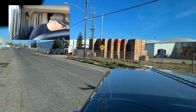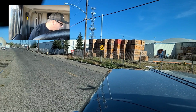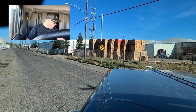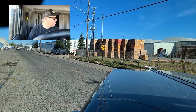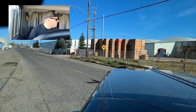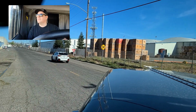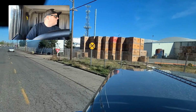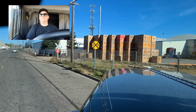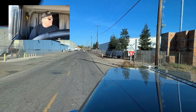I can't tell if that car is going to come straight through this intersection. Go ahead and come on by, car. There you go. All right. Now we can sling this thing in here.